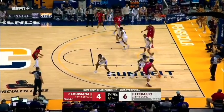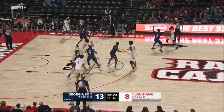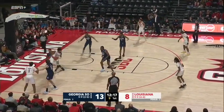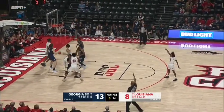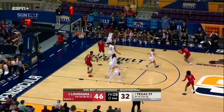Jordan Brown being guarded by Morgan. Going to put it on the floor. Spin move. Left-handed. Thomas looking for somebody, was trying to get it to Brown down low. Now he gets it on the second hand. Back out to Thomas. He'll launch the three ball and hit it. Last five field goal attempts. Long.